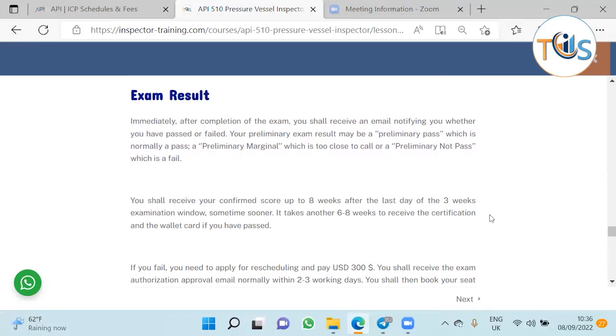As soon as you finish your exam, you receive an email from API, and it will tell you immediately whether you have a preliminary pass, a preliminary marginal, or a preliminary not pass. Pass means most probably you passed. Not pass means most probably you failed, and marginal means it's just too close to call.